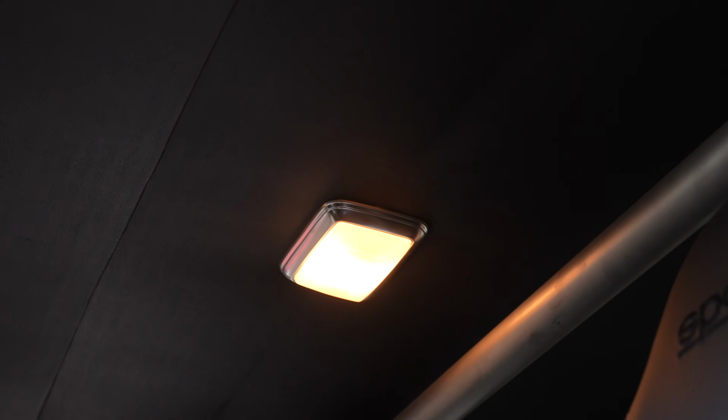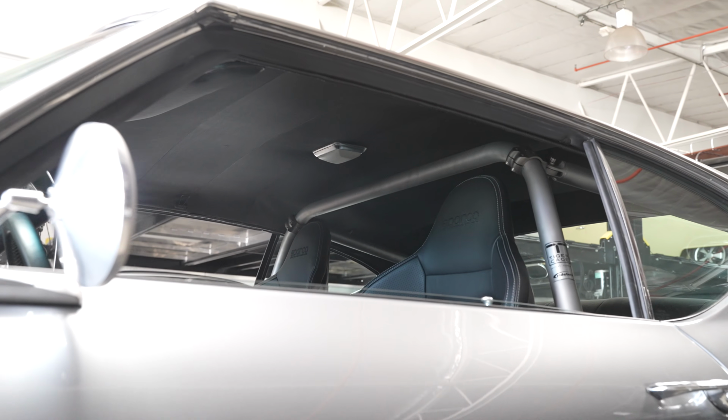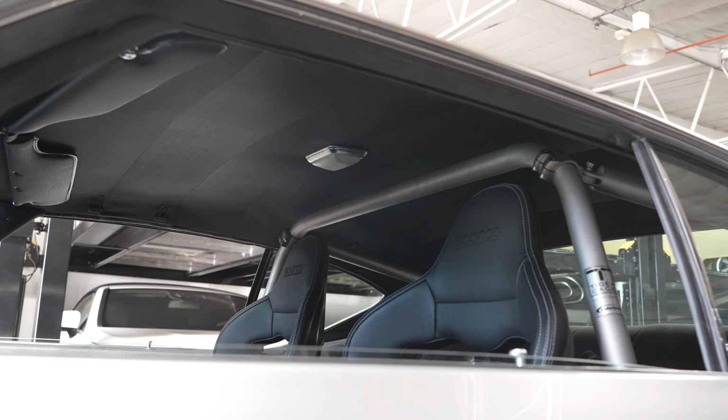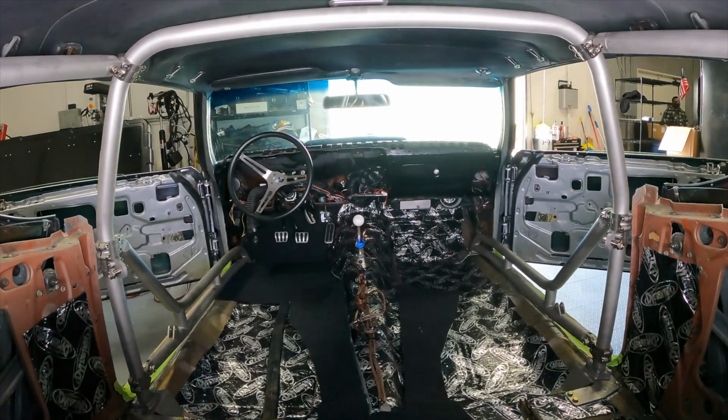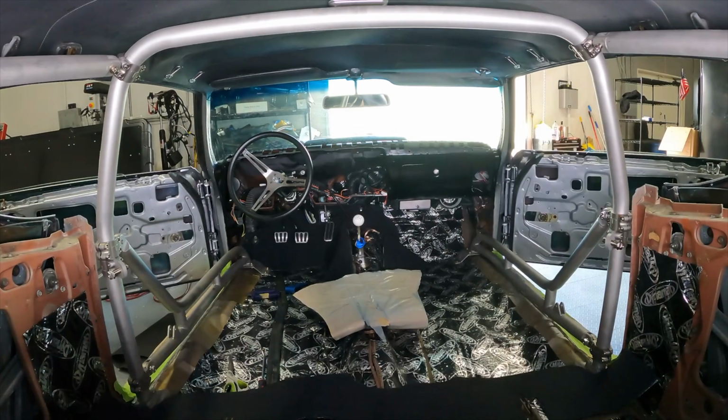And then the headliner too. It's the original headliner. Really? Yep. So as far as we went going crazy on the interior, that headliner was so nice and it was original. So there were a couple little things that I wanted to just leave, kind of the soul of the car that we started with.